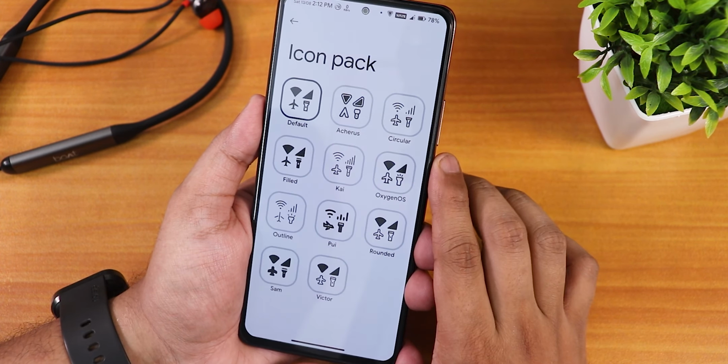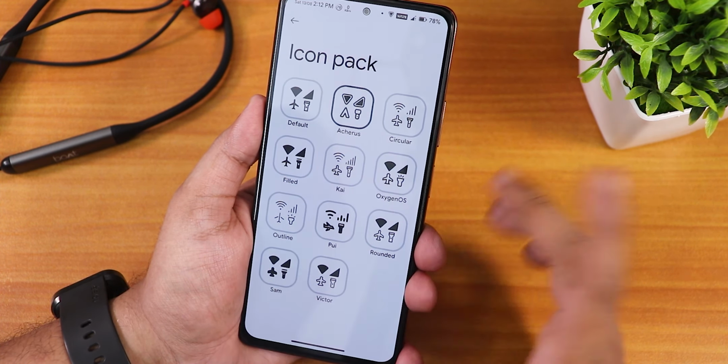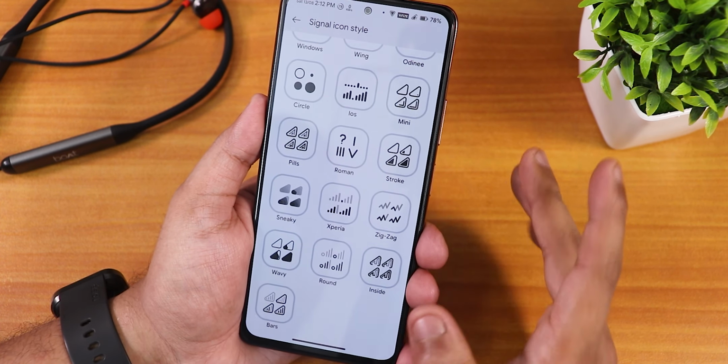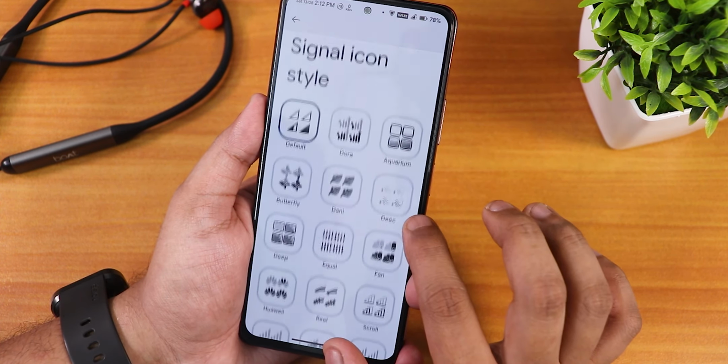Now here we have the icon packs changing option. You can go with the Akira's one if you want. Let me go back from here. We have the icon shapes changing option. You can change between these many shapes. Also the signal icon style you can choose from. There are plethora of options for even the signal styles. Also the Wi-Fi icon styles are there. Everywhere you will get amazing amount of options.